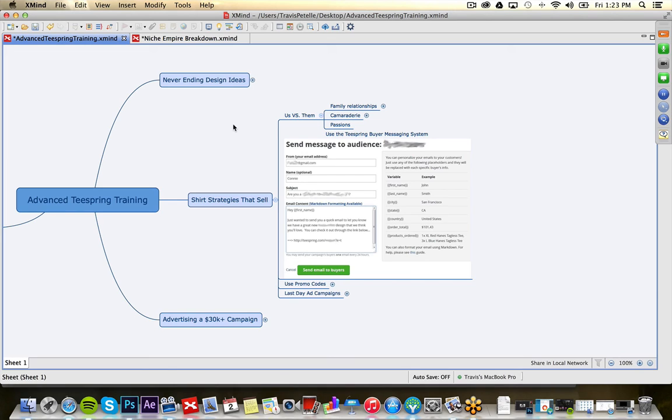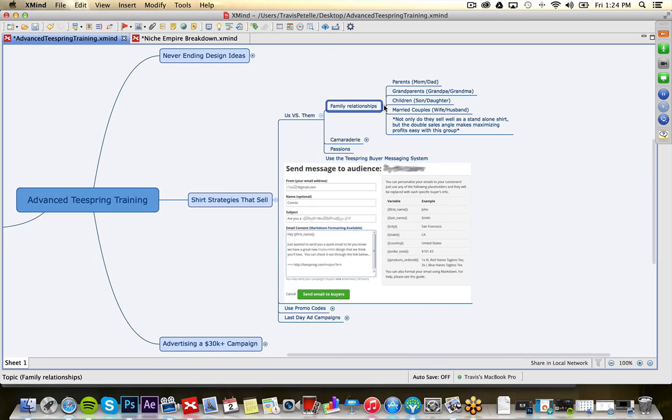Everyone is always an us versus them. Everything out there is us versus them. It's the whole way the world works, and that's what you want to create with your buyers. So, some us versus them relationships. First off, we have family relationships: parents, grandparents, children, married couples.